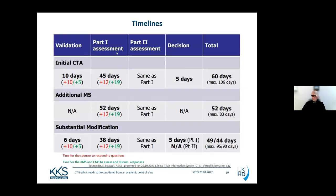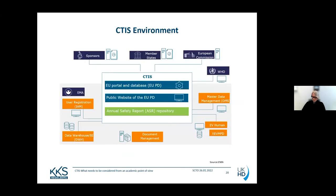You have heard from my side before that timelines are very tight. We will have to answer in very, very short timelines. I mentioned it before: 10 days in the validation phase and 12 days in the assessment phase. It's the same if you have an additional member state, and it's also the same timelines if you have substantial modifications. So this will be a challenge for all of us, and we'll see how to deal with this.